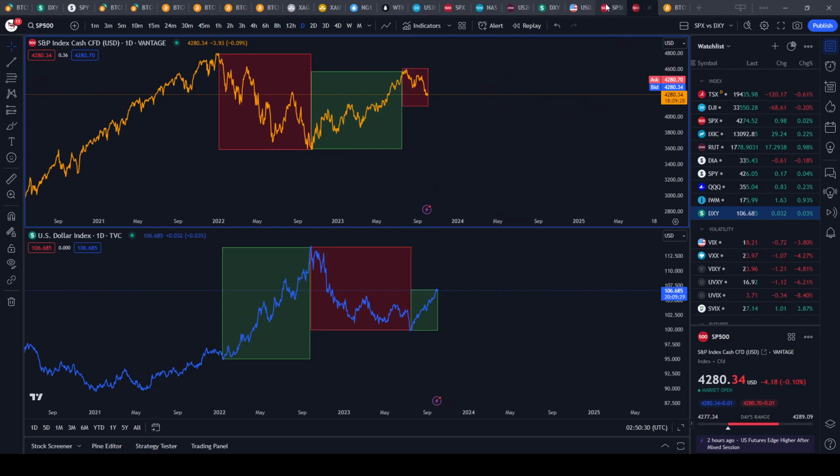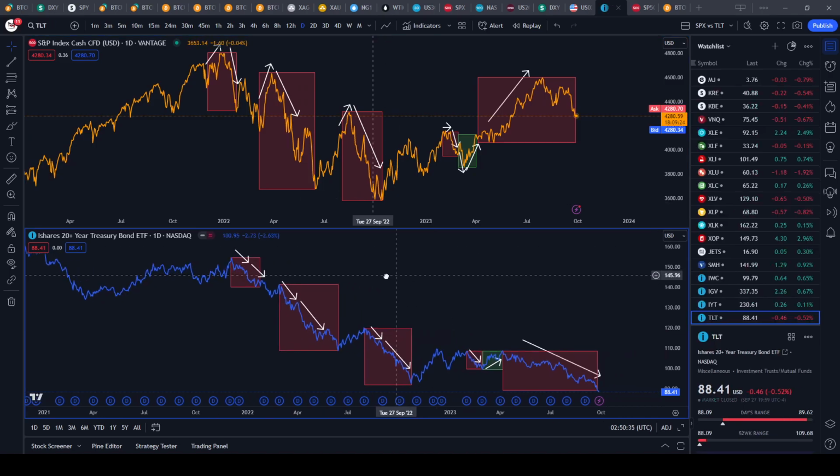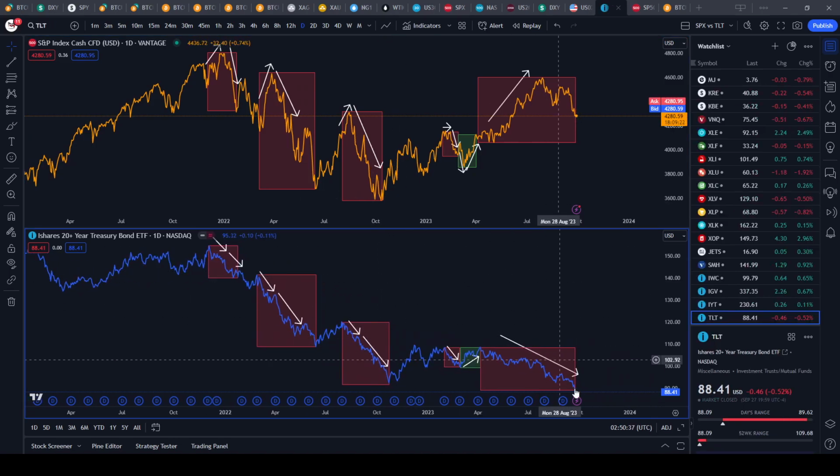And another thing to keep track of is the TLT with the S&P 500. And right now, do I need to say it? I think I've said it so many times now, that the market can go up and diverge from the TLT, but ultimately will follow the TLT. So if bond yields keep going up and bond prices keep going down, the market is going to go down with the bond market, right?